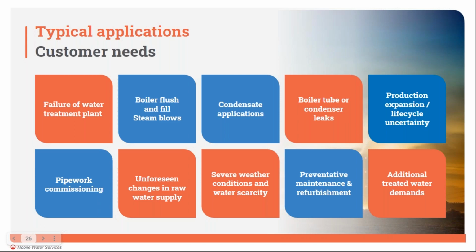So plant failures, severe weather conditions, floods, water scarcity, changes in your feedwater supply, when you're carrying out maintenance or refurbishment. We can manage condensate applications, boiler flushes and fills when they're maintained. You might have tube or condenser leaks in your boiler demanding extra amounts of makeup water, so we can help you with that. Production expansions and a variety of commissioning activities. These are the things that you'd know more about than us. These are the things that you experience from time to time, but we're the ones who can come and help you and supply you with the additional treated water.